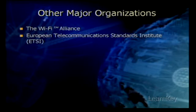The original HyperLAN standard for wireless, actually dubbed the HyperLAN 1 by ETSI, was approximately 24 megabits per second using the same DSSS technologies that we're used to, and it went about 150 feet. HyperLAN 2, which is very similar to 802.11a, actually supports rates of 54 megabits and uses all 3 of the UNII bands, very much like the IEEE 802.11a standard does. So ETSI standards and IEEE standards are very much the same.